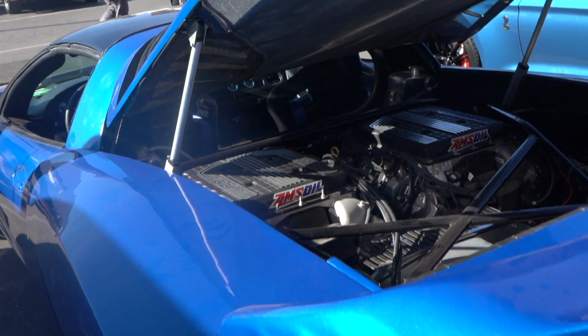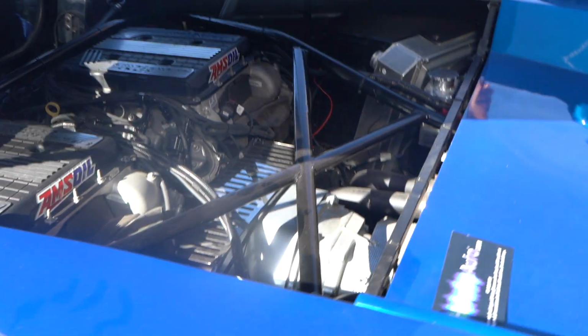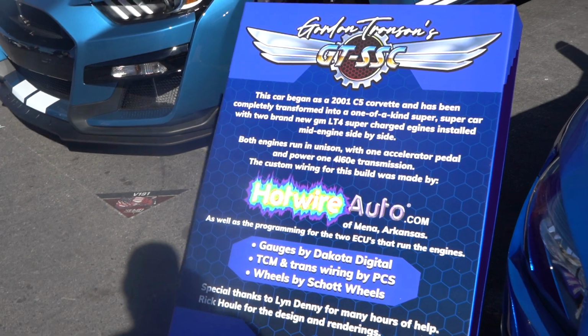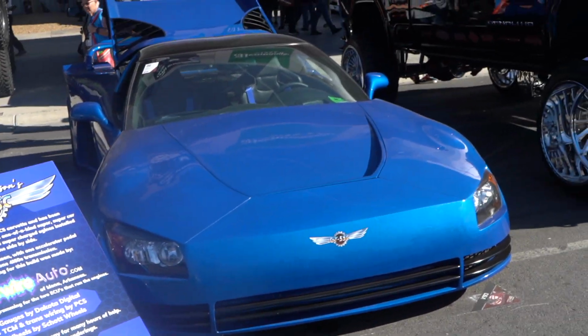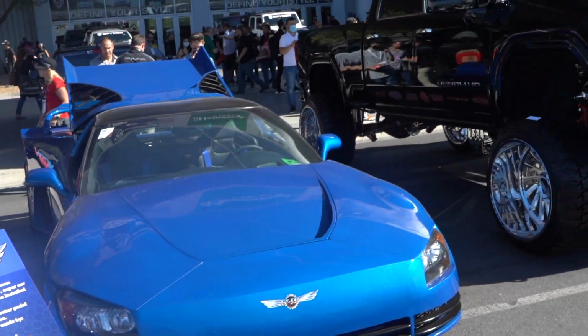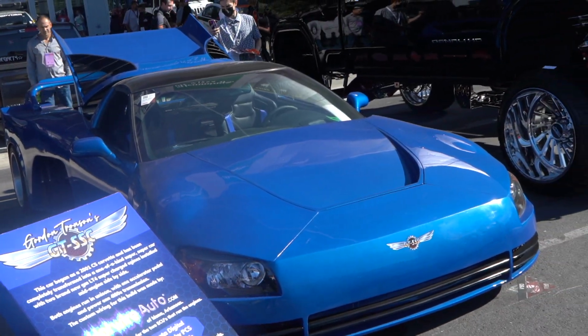Body kit. What's kind of funky is it has two LT4s going to a 4060, which I think is kind of a bit of a mistake, but I don't know. Very funky car. Really weird. It's like something from the future, I guess, but I don't know. At least it's got two LTs instead of an electric motor.